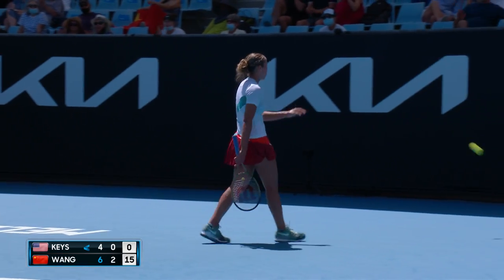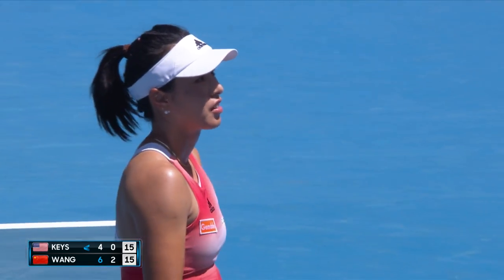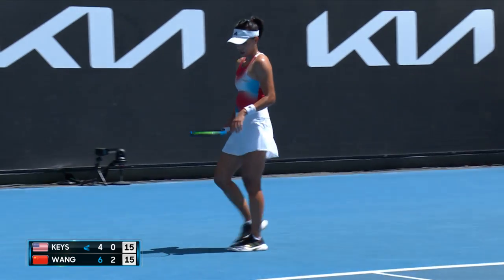Just great little pick up here. I thought from Keys, if she goes down love 30 on this game, it's almost quiet during the point. It's troubling times here for Keys.